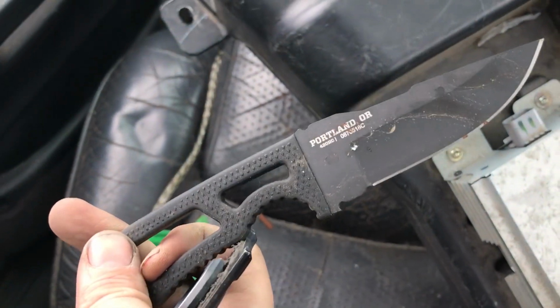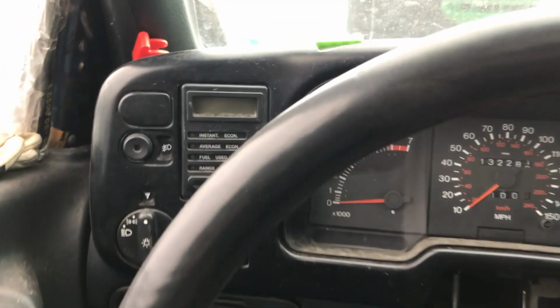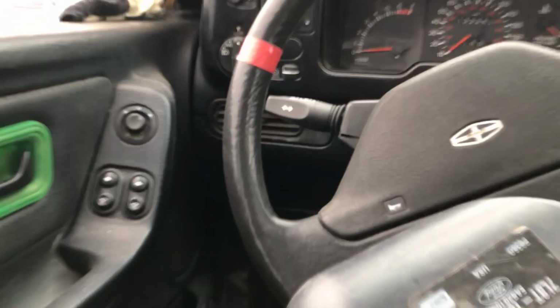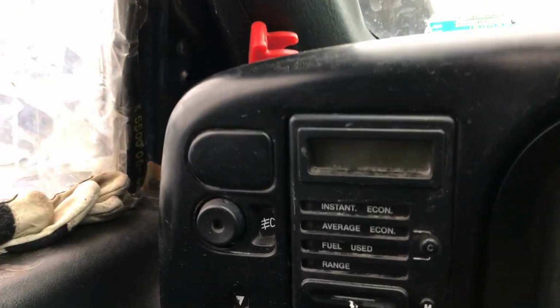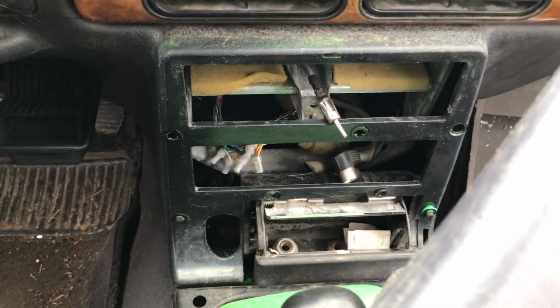But anyway, here's the dash. Oh, and here's some mystery red button. Oh, cool. There's a knife from Portland, Oregon. Here's your kind of computer. Let me climb up and fuel economy, that kind of stuff. Your cluster. And then looks like all your HVAC controls. Here's where your radio and stuff would have been. Where it used to be.